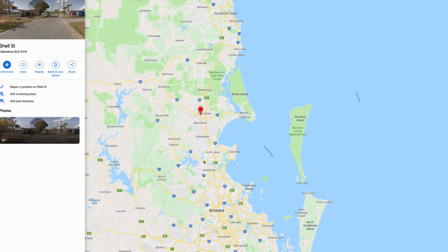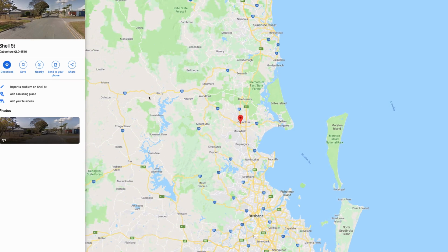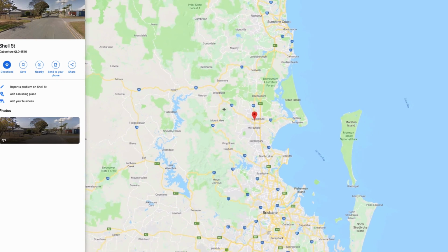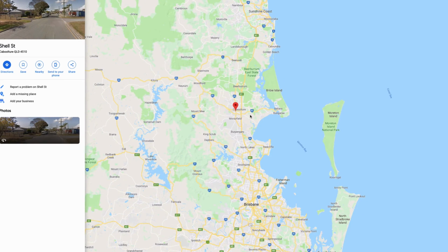So Caboolture sits on the side of this line. This highway here is obviously the main highway to the west, to the coal and the gas fields. So a lot of people coming in that direction away from agriculture, and some people coming up from Victoria, New South Wales, definitely moving into the Sunshine Coast.